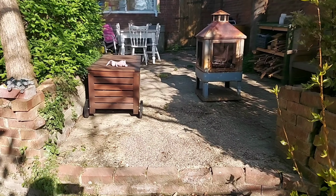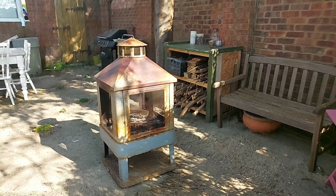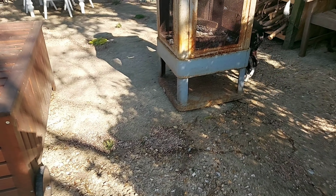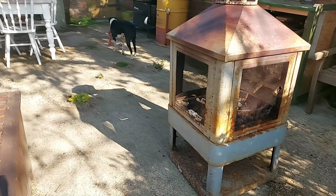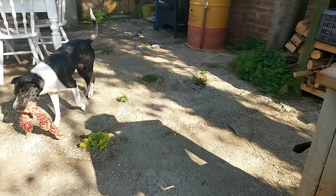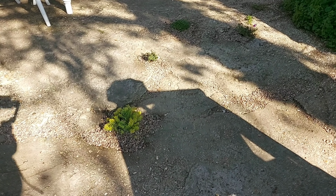So we have got our fire pit area, which we used for the first time last night. And the concrete in here was very damaged and very uneven and cracked. So we were debating what to do with it. We're hopefully going to extend in a couple of years' time, so we don't want to spend a lot of money now on doing something if we're going to change it in a few years.